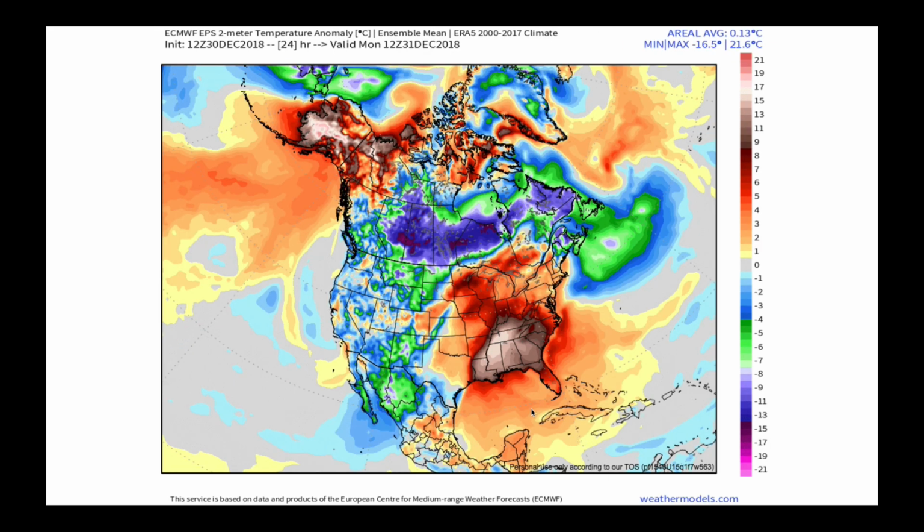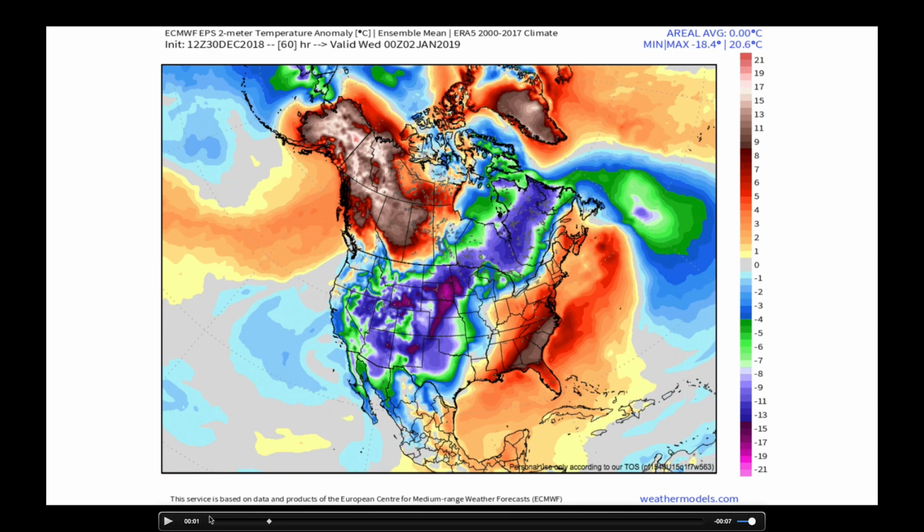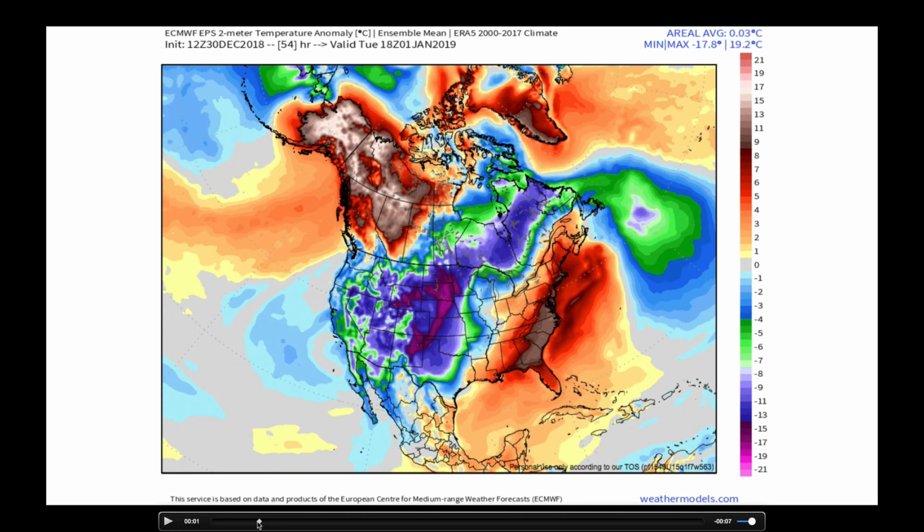Now, there will be some cold air intrusions. I mean, my goodness, look at the start of the new year. By the time we get into the 1st, we've got temperatures in the north central plains dipping all the way down into Texas that could be 15 to 20 degrees Celsius colder than average. Meanwhile, look what the ridge is doing over here in the southeast, keeping things quite warm.